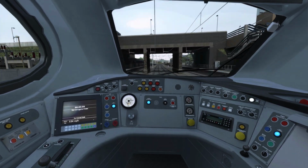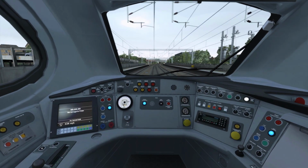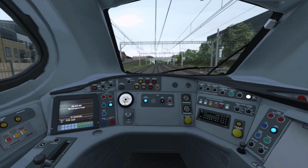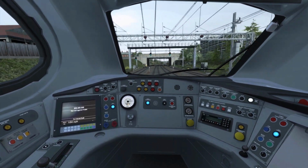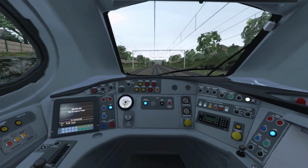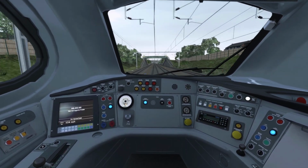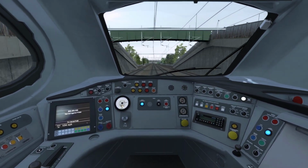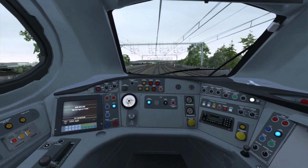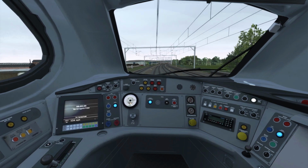We're now passing Tamworth Station, and at this point we've got 23.5 miles to go to Stafford, and I only realised when we were right on it that there was actually a neutral section just before the station. As mentioned earlier, neutral section functionality hasn't been simulated on this particular train, but I still like to try and move the power handle back down to idle if I remember or if I see the warning to do so.